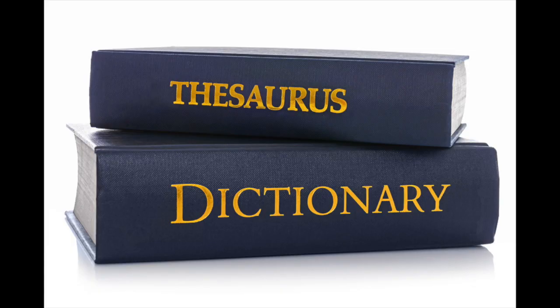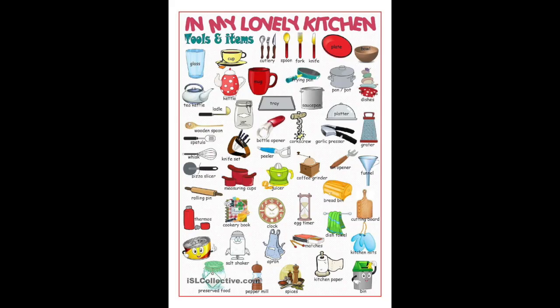You can use a dictionary or a thesaurus to let you define a word or find the right one. There are different types of dictionaries and thesauri too. For example, a picture dictionary uses images to define words.